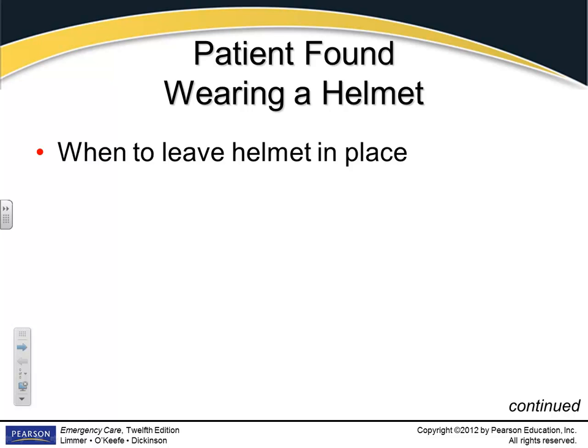Okay, helmets. When to leave a helmet in place? Who can tell me this? Leave the helmet in place if what? If something is impaled through it. Well, definitely, that's a good one. If it's doing its job and it fits well, and you can manage the airway, you're going to leave well enough alone. If it allows the head to wiggle around in there, it doesn't fit well, then it's not doing any good anyway, so you want to pull it off.